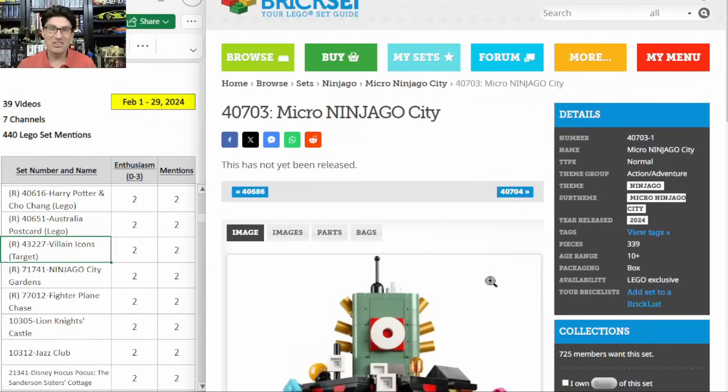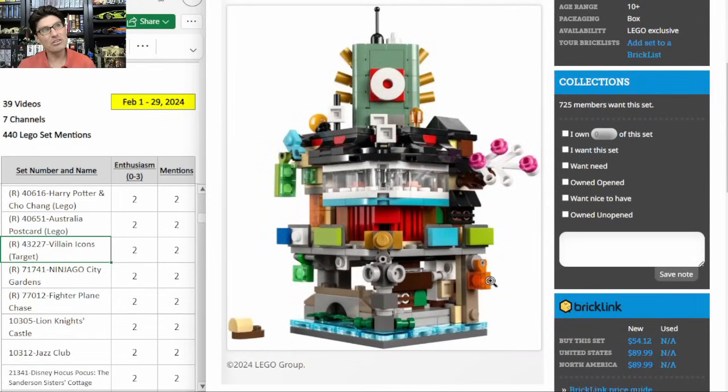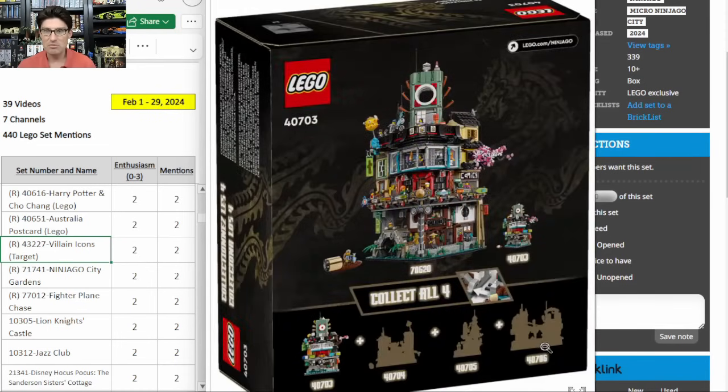And then also I want to show you that Lego came out with this Micro Ninjago City, not a gift with purchase. It was an Insider points promo. I think it was 2,700 points, and that might still actually be going on, or it's sold. I haven't checked because I didn't want this one. And if we look at this box art, we can see Lego has blank spaces for the other 3 big sets that we just looked at.